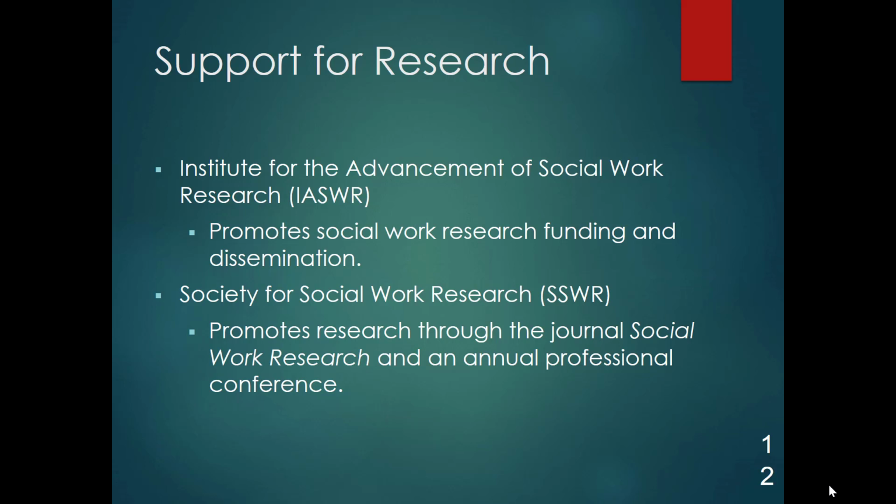And so basically master's level students can also participate in this. They can submit their research, and if it gets accepted, they go and do a presentation on it. So this is a good support for people who are interested in social work research. And for example, if you do plan on going on and getting your PhD one day, this is a good resource for you as well, because you are able to be a part of this and attend some of these conferences and keep up with the research.